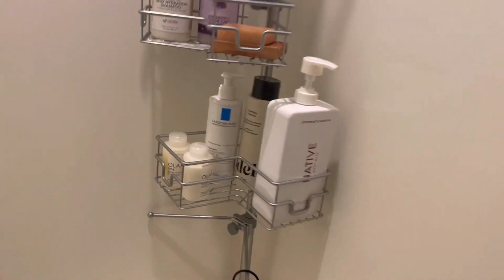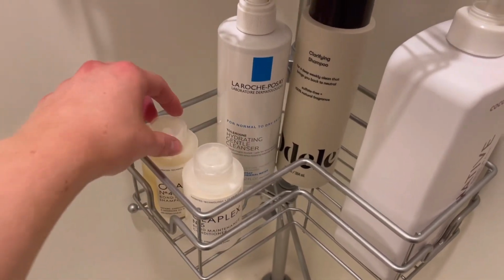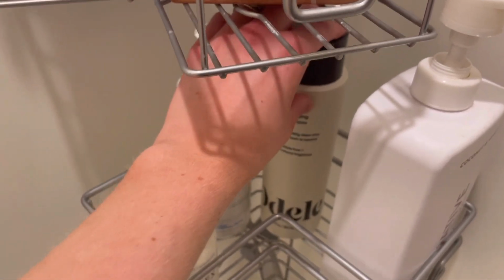First off, we love the shower caddy that we got from Target. It is adjustable and we have a very tall shower. On the first level here, I've got mostly hair products. I love these by Olaplex, and then I got this Odele clarifying shampoo that I really like as well.